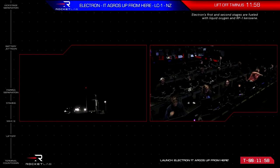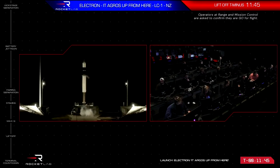All stations, LD on mission, proceeding with the go, no-go sequence. Stage. Stage is go. Avionics. Avionics is go. GNC. GNC is go. VCON. VCON is go. T1. T1 is go. GC. GC is go. PLS. PLS is go. RSO. RSO is go.